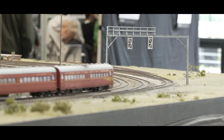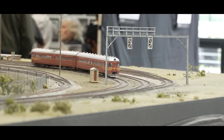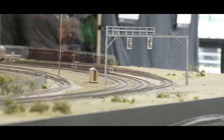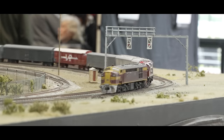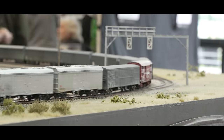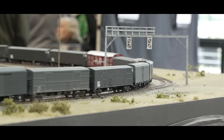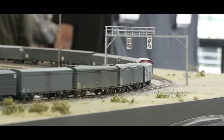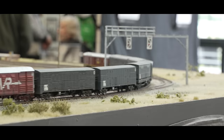The framework is plywood, resting on aluminium A-frame legs. The layout is operated by conventional DC block control, and a separate controller for each up and down mainline tracks, provided for continuous operation of the double track main line. And of course, there is a third for the sidings. Goulburn also features a 14-track storage yard at the rear, providing ample storage for many different trains.